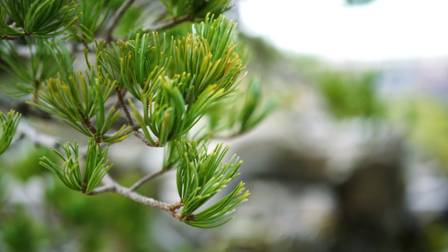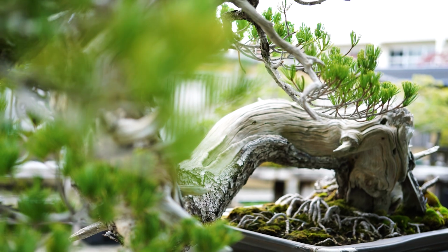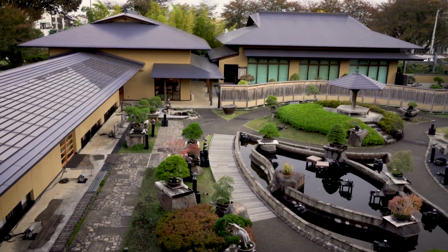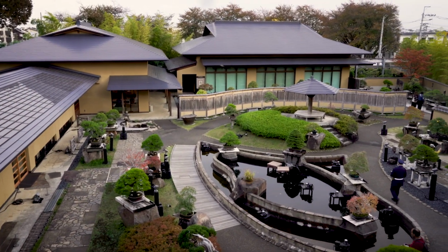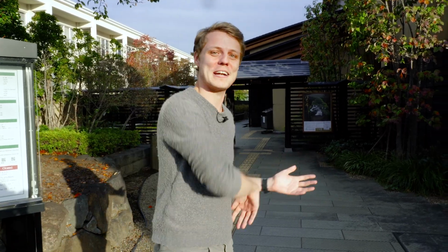In Japan, there exists an art form like no other in the world, the art of using living things. So I've come here to Omiya Bonsai Art Museum in Saitama to explore the world of bonsai. So come with me, let's find out more.